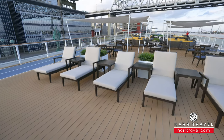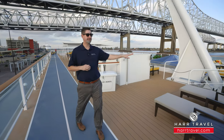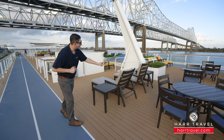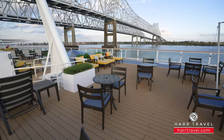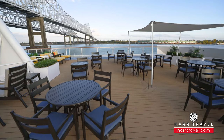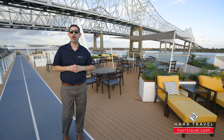The cuisine here on board is exceptional, and I'm gonna take you down to a couple places where you're going to experience that. Now, as we continue to head forward, you're gonna find they have more loungers. Once again, you have really nice, high-quality furniture up here, large pads for the loungers there. You also have some chairs with ottomans right around the corner, more tables and chairs, and then you'll also notice that they have shade structures. Now, they can put those down when they need to, depending on where they're sailing to, but what you can see is there's plenty of space to spread out, and that's really what this particular experience is all about.